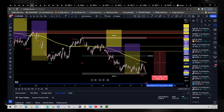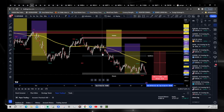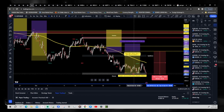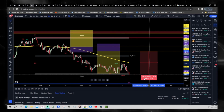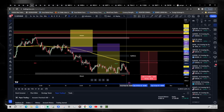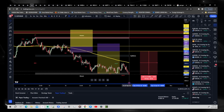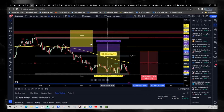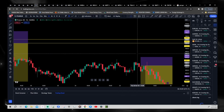This is the Spain 35. As you can see, it did its thing, dropped down, got that entry right here after this candle started to close and form underneath the moving average, and then we just took that position and held it. The only time we would have abandoned this trade is if it started to close and trade right back above the gold moving average. But since it didn't do that and it continued to keep falling down, you just continue to keep holding it till it hits your 3% take profit. And that's what it did over here. All right, so that's the Spain 35.